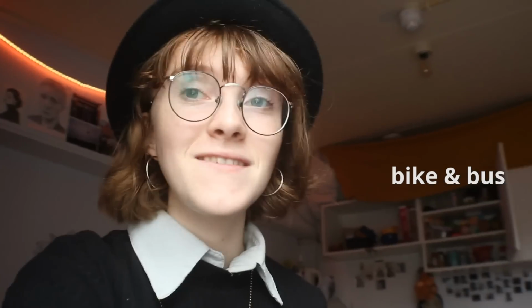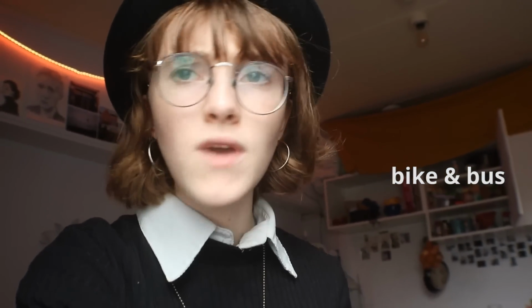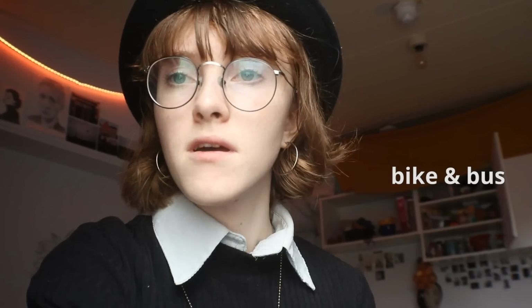So I'm just jumping in here really quickly to tell you your options for moving as an international student in the Netherlands. Starting from worst to best, you can either try to move everything by bike with no form of car available. This is the one that I least recommend, but if you only have suitcases or very small things, then it's technically possible to do this using the public bus system.